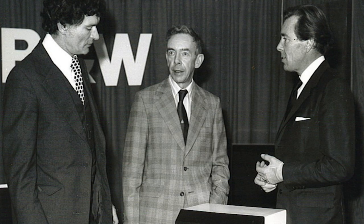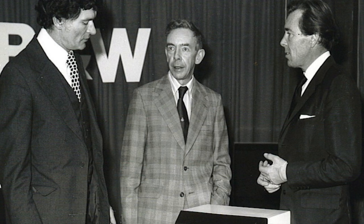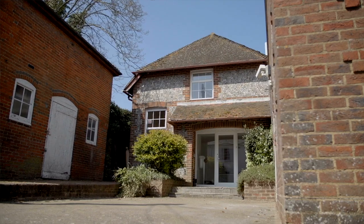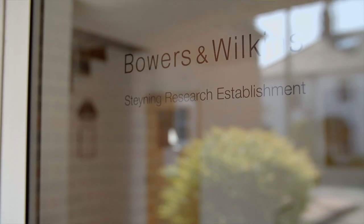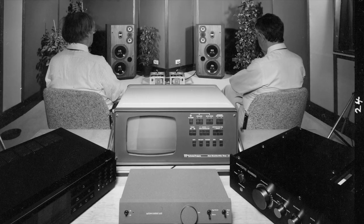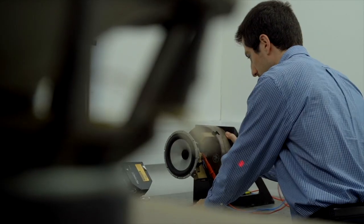John himself was a very driven person. He was always determined to do better. He was a workaholic. He spent 6 days a week working, and he would always try to research, develop, understand, and learn. In 1981, he established a dedicated research and development facility for Bowers & Wilkins in the UK, the Stenning Research Establishment, SRE. At the time, a revolutionary idea that was intended to try and improve our understanding of loudspeaker design and get us closer to producing a better loudspeaker.